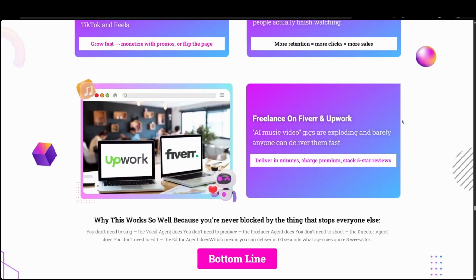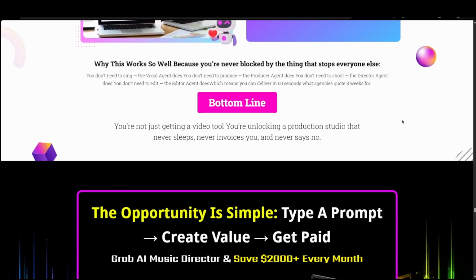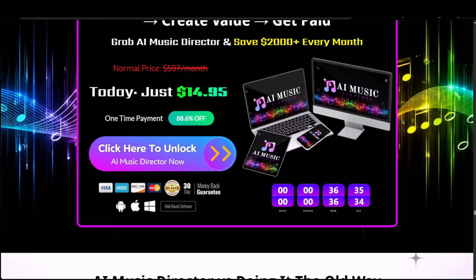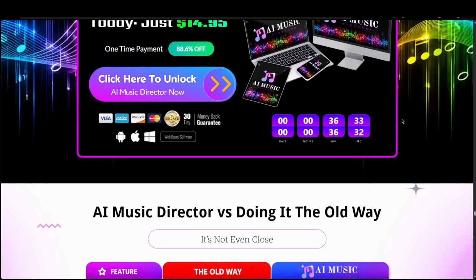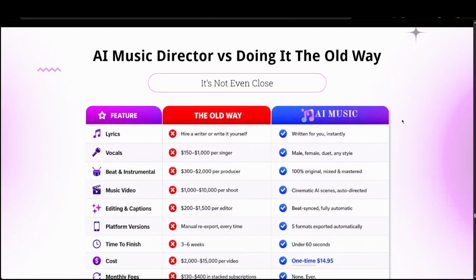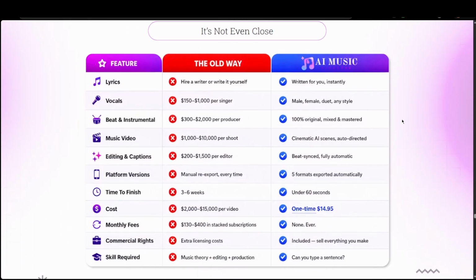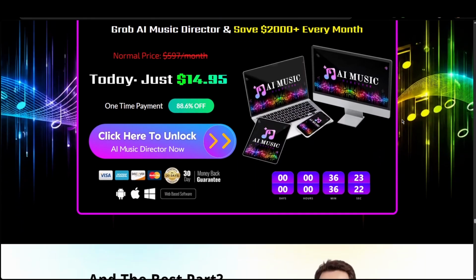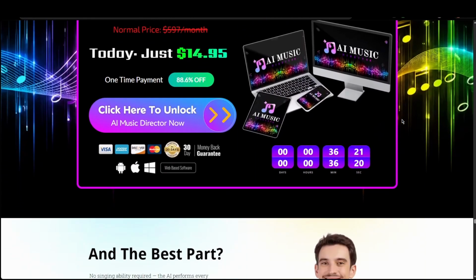Imagine waking up tomorrow with a fully stocked YouTube channel. Imagine posting 10 high-quality music videos every single day across TikTok, Reels, and Shorts. No hiring expensive video editors, no waiting weeks for completed files, no monthly software bills draining your credit card. That's the true leverage that AI Music Director brings to your business.